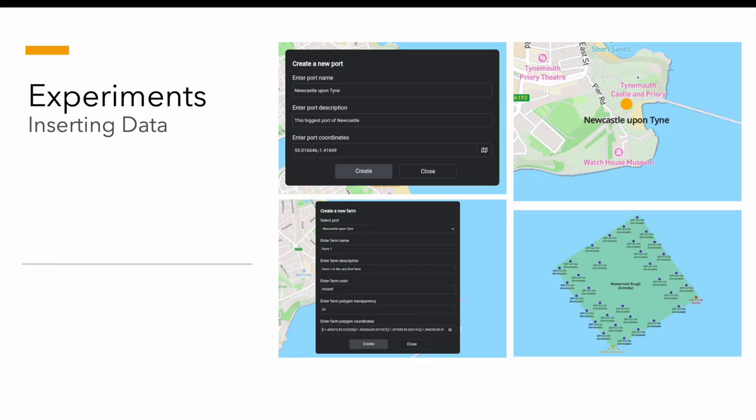The first experiment that was carried out is entering data. It's the starting point that afterwards allows creating inspections. For that, the operator placed on the map entities such as port, farm, turbine, and created ships and workers. As you can see in the pictures, the operator fills in the needed information in a form and as a result can see the data on the map. The operator can manage farms, edit and remove turbines, and so on.